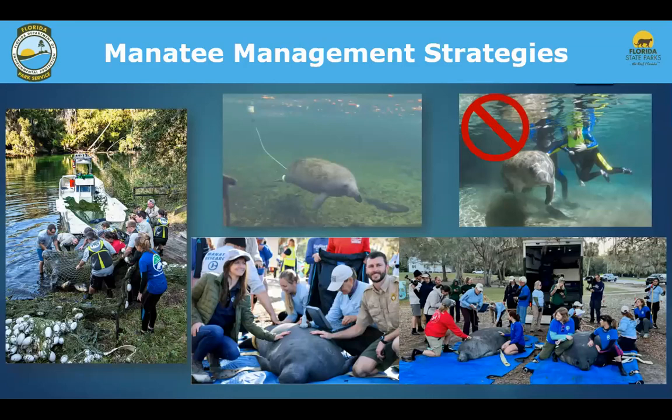What we do as a park from our manatee management strategies is we support rescues and releases, which you can see in the pictures here on the PowerPoint slide. Basically, we're the first eyes on the water. If we see a manatee that's been hit by a boat, or it's not behaving properly, or if it's entangled in something, we'll call Save the Manatee Club, Volusia County Marine Mammal Stranding, Florida Fish and Wildlife, all of our partner organizations, and we'll get together, get that manatee out of the water, get it rescued, rehabilitated, and then get it released back into the park or back into the St. John's, which we do a lot of at our park.